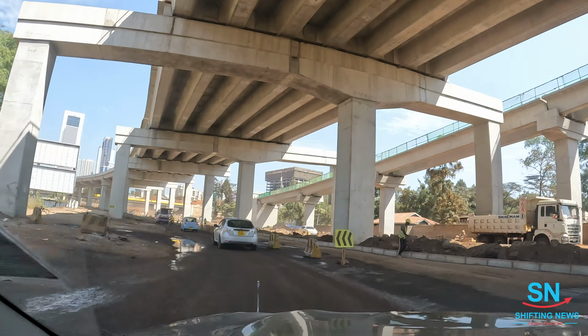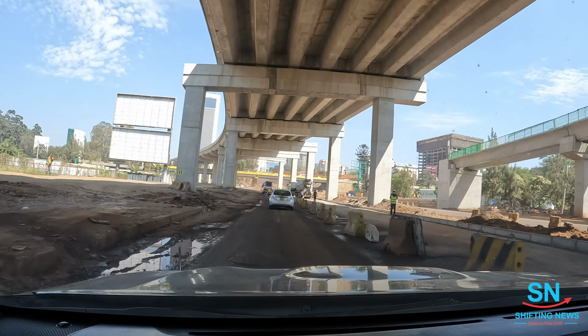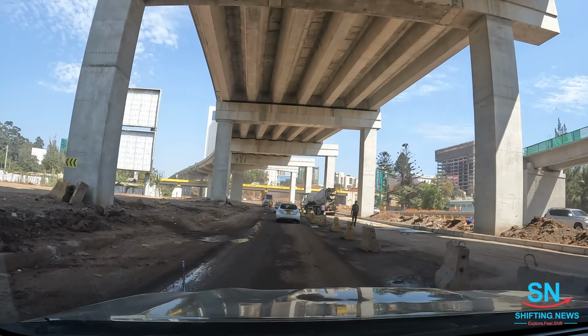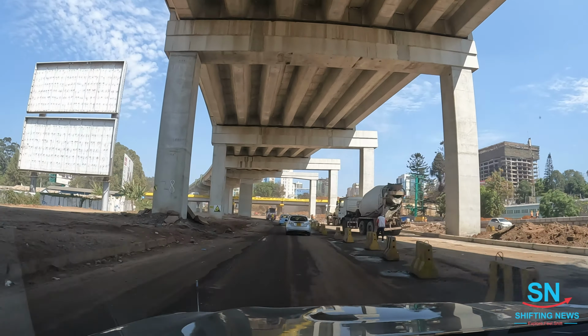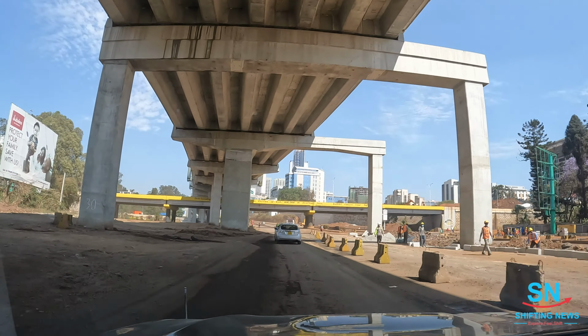For the elevated section, only the CBD is yet to be completed. Once it's done, then the connection from St. Mark's Church in Westlands to Next Gen Mall will be accomplished.